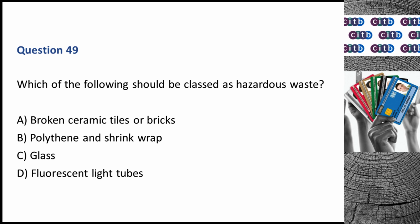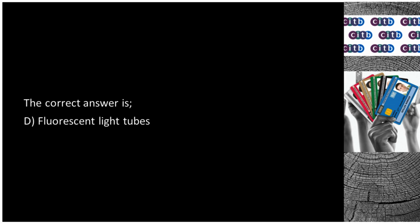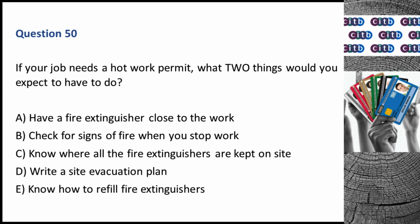Question 49. Which of the following should be classed as hazardous waste? A. Broken ceramic tiles or bricks. B. Polythene and shrink wrap. C. Glass. D. Fluorescent light tubes. The correct answer is D. Fluorescent light tubes.